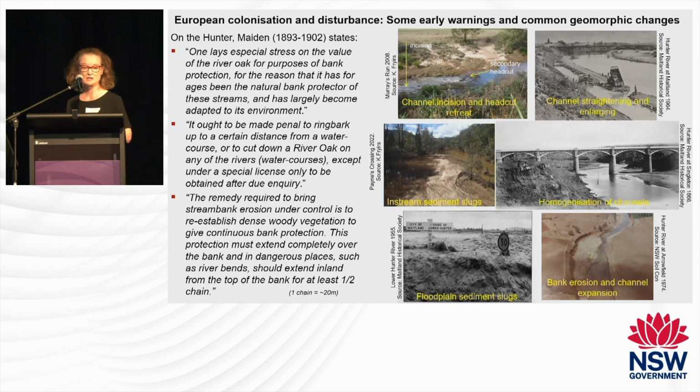Also, channel straightening was very, very active. So concentration of flow in these big straight channels meant that they had a lot of energy and were a lot more erosive at that time. And so you end up with positive feedback mechanisms that create these erosive river systems. And that was very common and occurred, as I said, relatively soon after colonisation, and has taken many, many decades to manifest through these river systems.